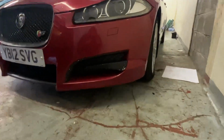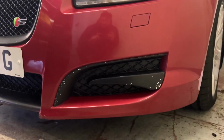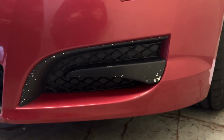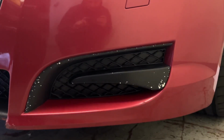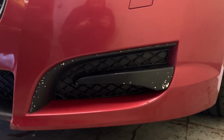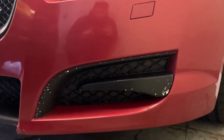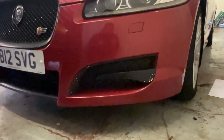The little plastic trim panels here, now I don't know if these come as black as standard or if they've been wrapped in the past, but you can just see it down here, and it's the same on the other side. Just evidence of stone chipping. Obviously that paint or whatever it is there isn't as durable as the car's paint itself, so it's just a wee bit of evidence of stone chips there.